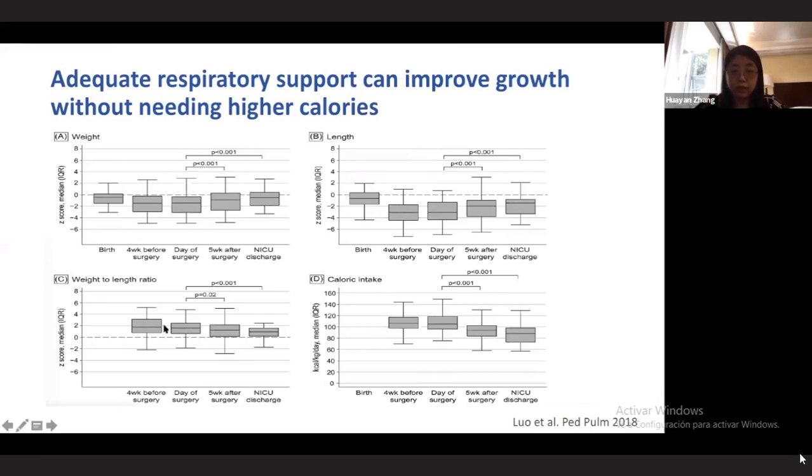But at the same time, you can see their weight to length ratio I've talked about. This is based on Z-score, right? So when you look at it initially before tracheotomy, their Z-score for weight to length is positive, around +2. And then afterwards, towards discharge, it's actually at about 50%. 0 is the 50th percentile, right. But at the same time, we actually have to, again, decrease their calorie intake. When they came to us, they were at a fairly high calorie intake, and then towards discharge, their calorie intake dramatically decreased after their tracheotomy.